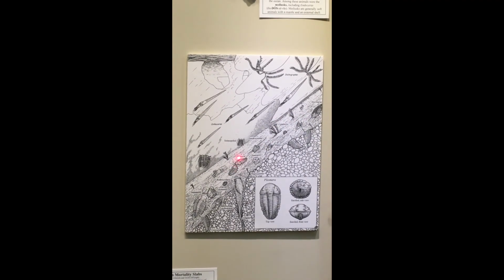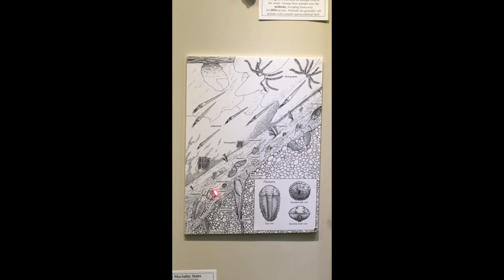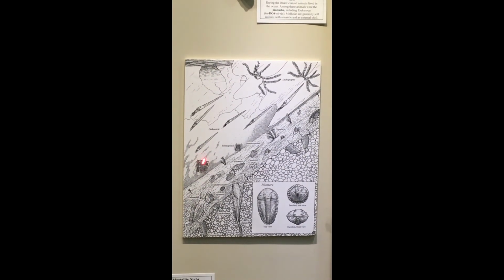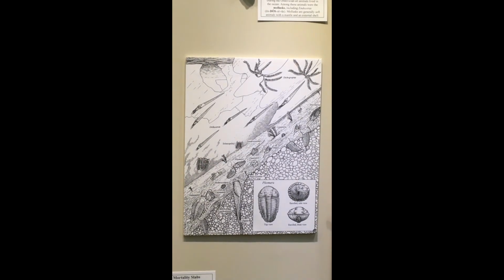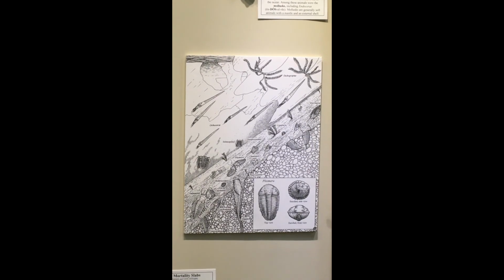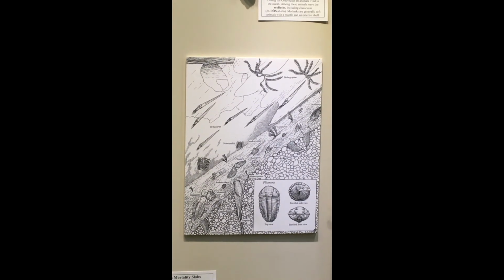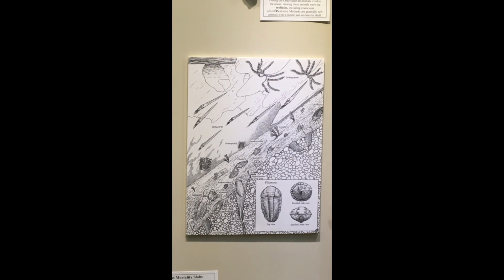We've got some here. Two of them are fighting. This one's trying to eat this one, so he's curled up into a ball for protection. These ones are swimming in the water column above. We can figure out what trilobites were doing with their lives by comparing them to modern arthropods. They're not too different from horseshoe crabs or isopods.